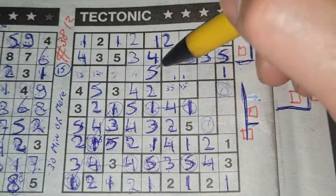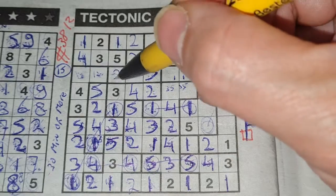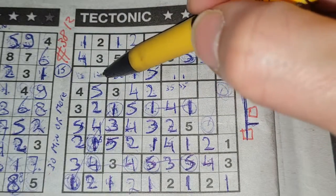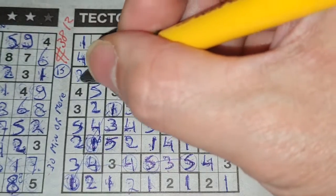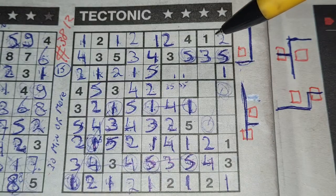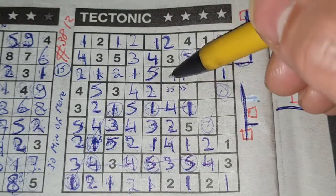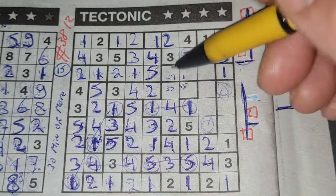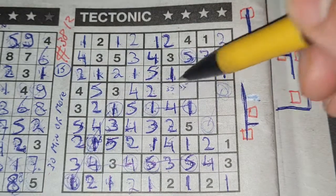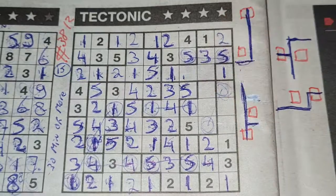2 numbers left in this area for numbers 1 and 2. We have a 2 there, no 2 there. 2 should be here, the 1 goes there. Now we have a 2 there, so this box can't be 2 anymore. That box should be a 2, and this box should be a 1. Okay, I think this box should be a 1 because it can't be 2, 3, 4, or 5. Yes, definitely a 1. Now we have a 5 there, so this box can't be 5 anymore. That box should be a 5, and this box should be a 3.